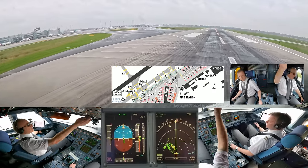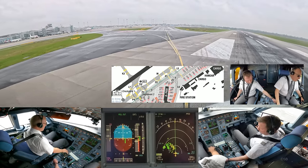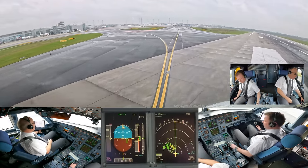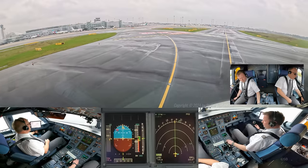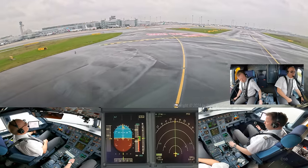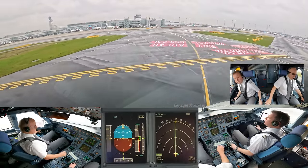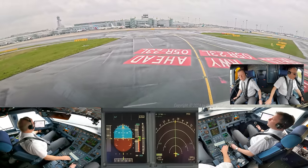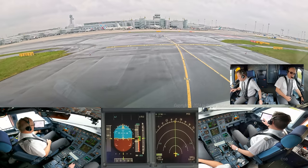Ja, danke ebenso. Danke. So, 5 left, Lima 5. Alpha Alpha behind departing A320, line up runway 23 left behind. Lufthansa 7, Foxtrot Victor, wind 230 degrees 8 knots. Now left on Mike. Yes. Send Lima 5, Victor 51. Yes. As planned.